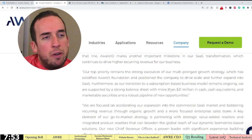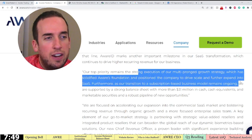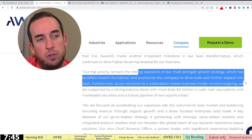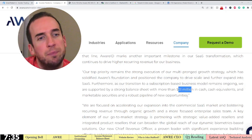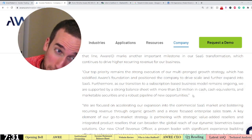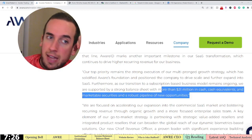Okay, our top priority remains a strong execution of our multi-pronged growth strategy, which has solidified AWRE's foundation and positioned the company to drive scale and further expand into software as a service. Furthermore, as our transition to subscription-based business model remains ongoing, we are supported by a strong balance sheet with more than 31 million in cash, 29 million now, cash equivalents and marketable securities, and a robust pipeline of new opportunities. They do have 31 million in cash.